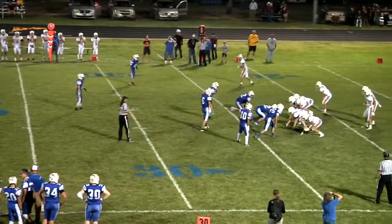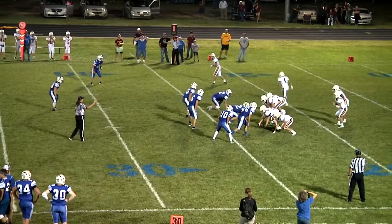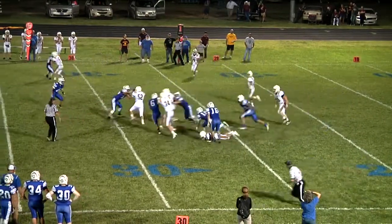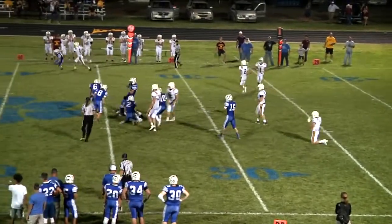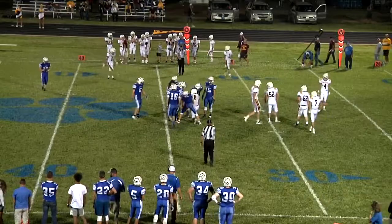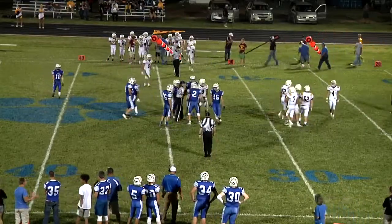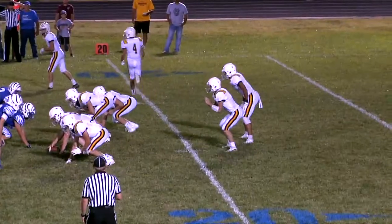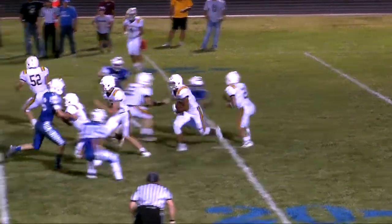So it looks like out of the shotgun is Walters. One setback. Holloway in motion is Schur. A little different look now. Holloway with the carry up across the 30. Still on his feet. Nice run. Going to get a first down. A hard, tough run there by Holloway. Yeah, right up the gut. The motion may have sent some little eye candy out there.